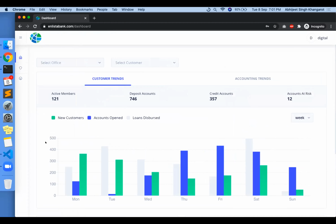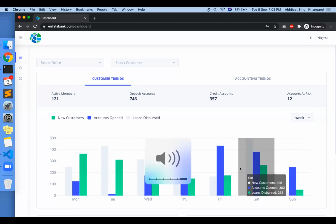So in it, we have customer trends, which shows the number of new accounts, new customers, new accounts opened, and loan disbursed. The thing is, currently all this data is mock data. So if I refresh it, this data will be something different, because we do not have this data in Fineract CN yet. But moving forward, we will see if we want this data. So if we go like this, we will at least have the dashboard, and then we'll add tickets to Fineract CN to add those features.